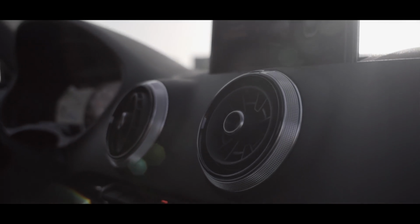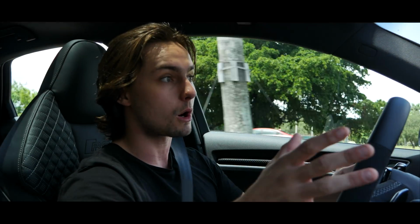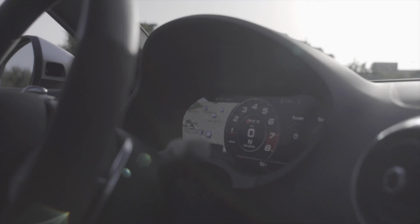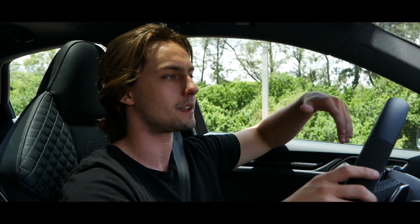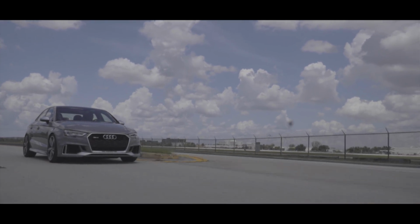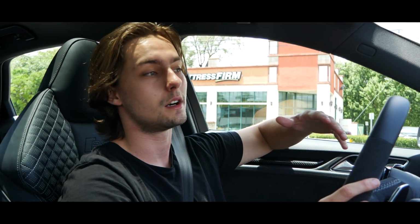Interior wise, it's basic A3 family design architecture. You have your MMI screen here with the navigation and Apple CarPlay. New to the 2018 RS3, you have Audi's 12.3-inch virtual cockpit. In the sport display that it's in now, it'll show a large center tach and a digital readout of speed, and then you can change between a variety of menus. You can have date and time, fuel economy, power and torque meters, a G meter, which on launch control the RS3 can actually pull about a G of force.